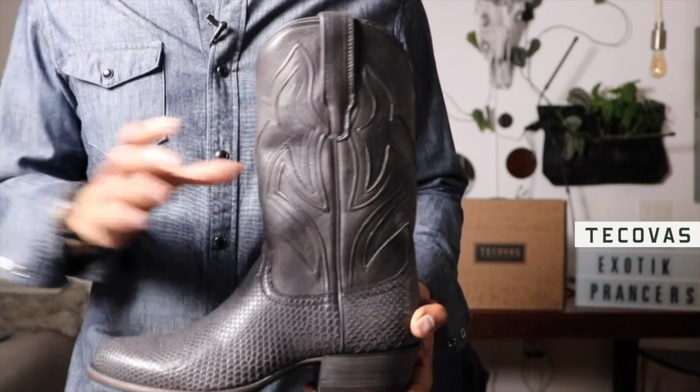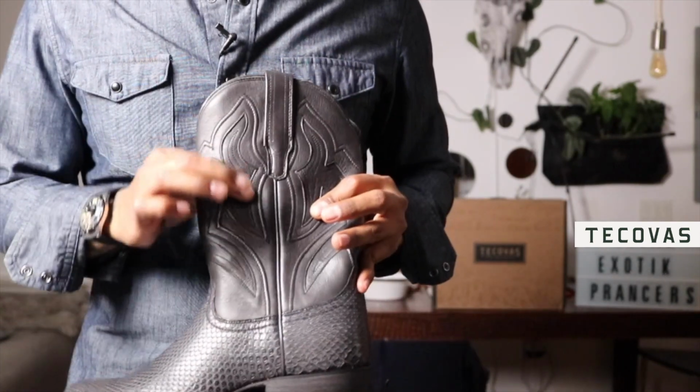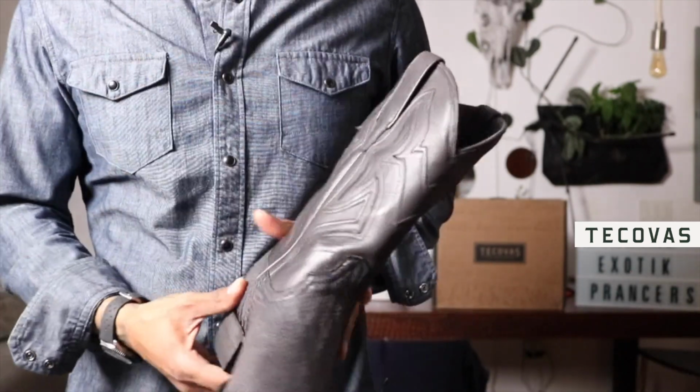What else can I say about this? Okay, calf skin on the shaft, which makes it really soft. See, that's very, very soft. Beautiful cording on here. Really good craftsmanship on this leather.